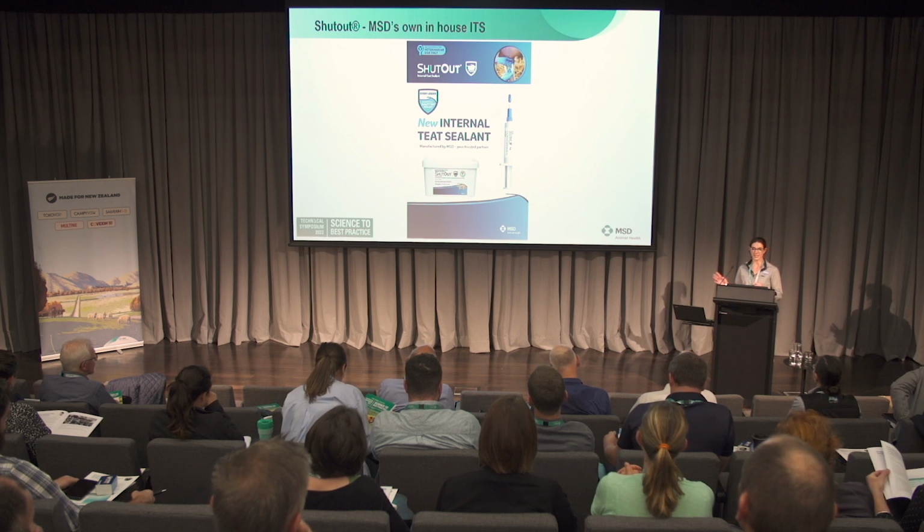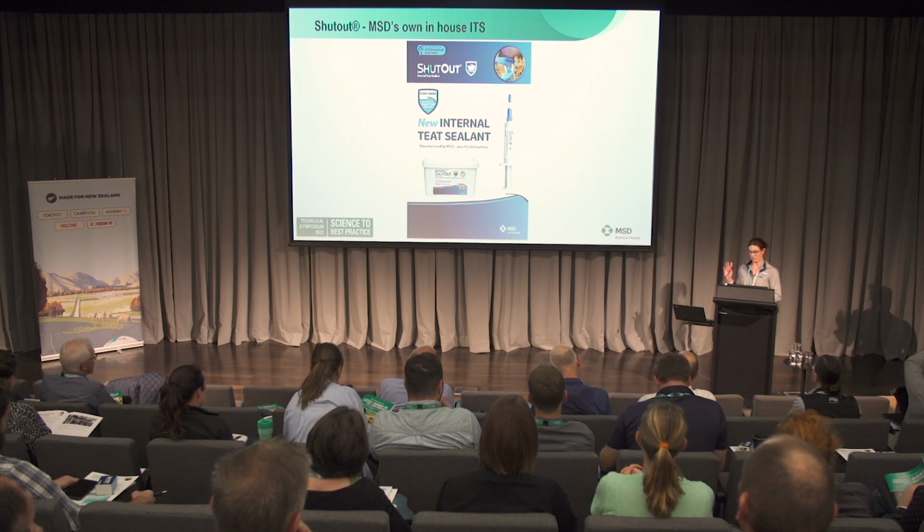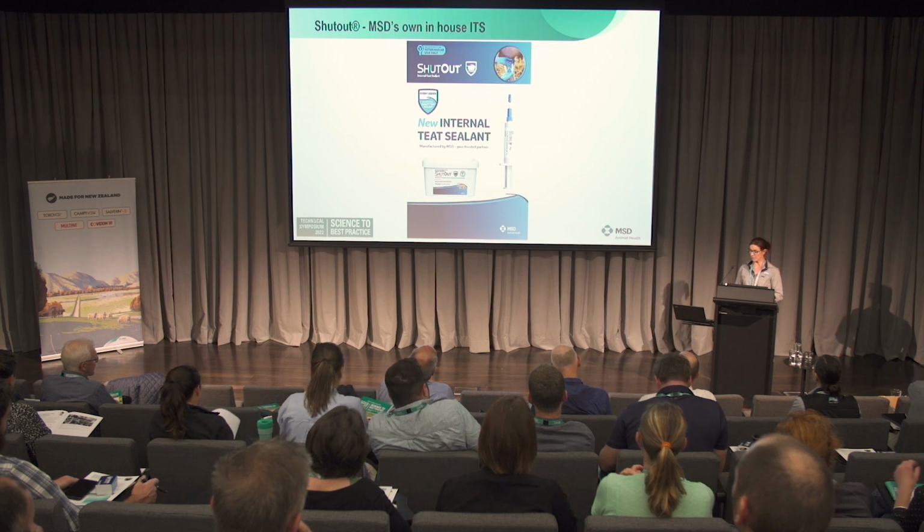But the way I frame this, and I've had a lot to do with this over the last couple of years, is that what is exciting about it is that we've now got another product in New Zealand with New Zealand data to show that it's really effective in New Zealand cows and New Zealand pastoral conditions. So that gives you as vets and the farmers another option to use a sealant in a cow, knowing that it's going to work, because we all know that when sealants go bad, it goes bad, right?